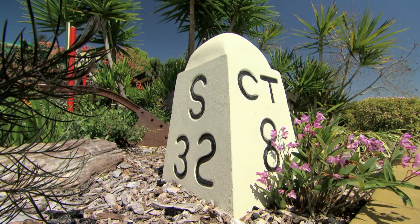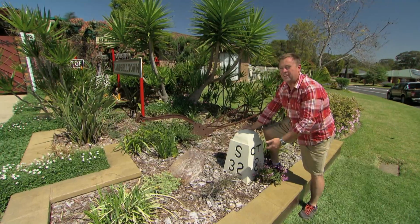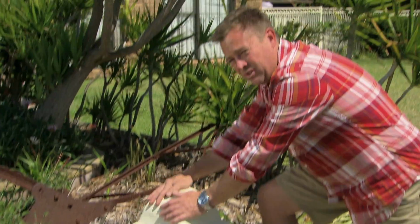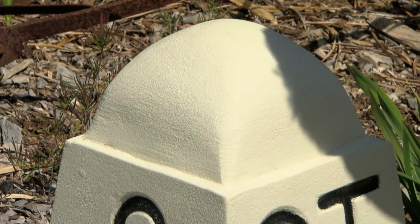This is actually the inside of a terracotta pot, which he's filled with concrete, broken the pot off and left with the mould. And the bit on the top to make it look authentic is just an ice cream container that he's made a mould out of. Put the two together and it looks fantastic. Probably cost you $10 if you wanted to have a crack at it yourself.